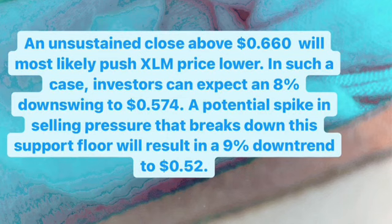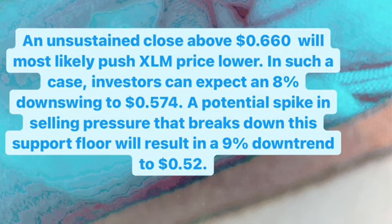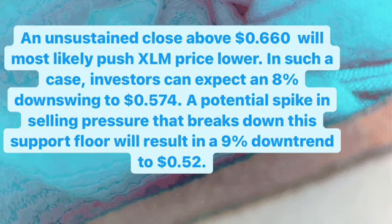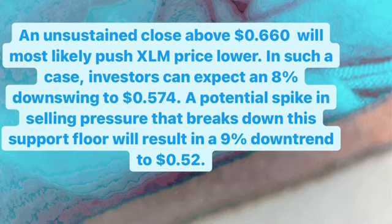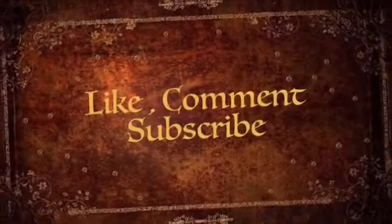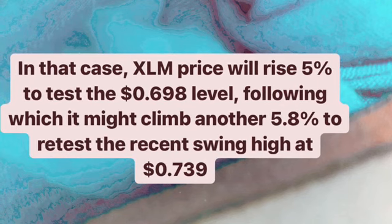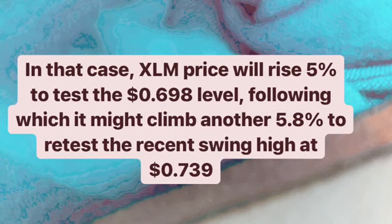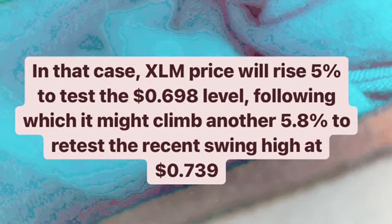$0.52. Supporting this, there is a huge inflow of bid orders that produced a massive 4-hour green candlestick that closed well above the supply zone's upper boundary at $0.66. Market participants can expect the remittance token to continue this uptrend. In that case, XLM price will rise 5% to test $0.698. Following which, it might climb another 5.8% to retest the recent swing high at $0.739. So this is all about it.